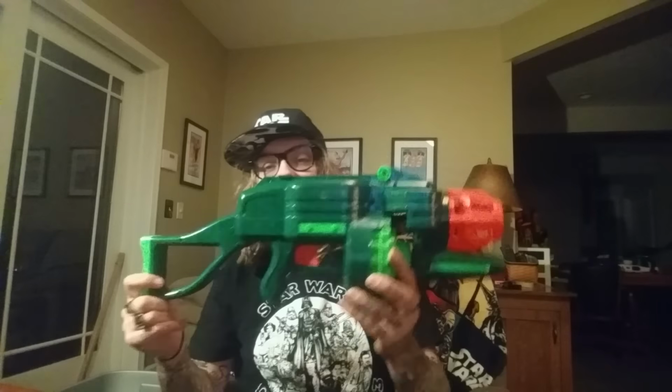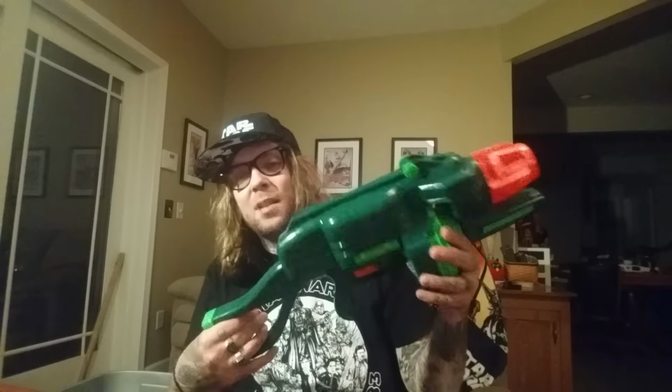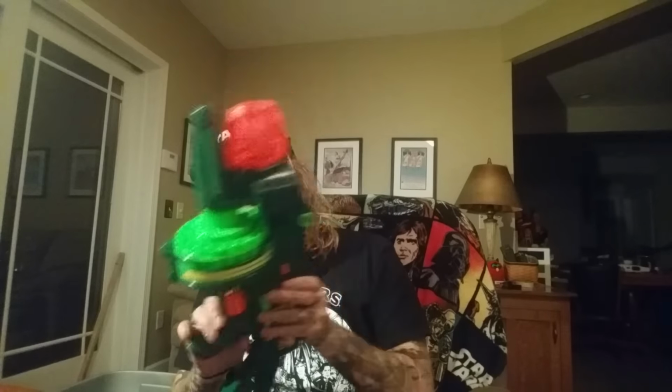A 49 cent Tech 3. Another Tommy 20. I think this makes like six Tommy 20s for me now. This one didn't have batteries in it. I don't know if it works or not. I suspect it does. I think I've mentioned in the past, these are built really well. Not the greatest blasters, but they function well as far as being reliable.